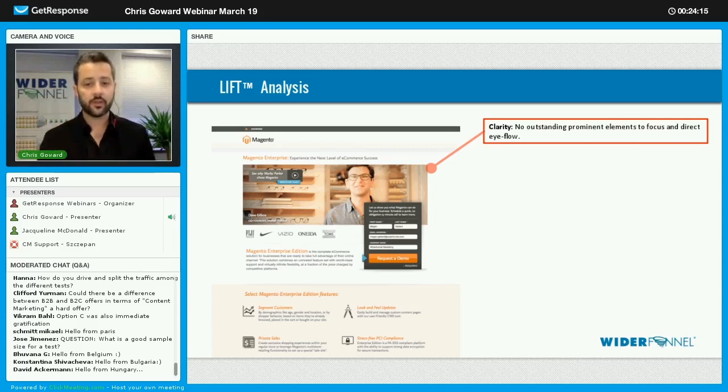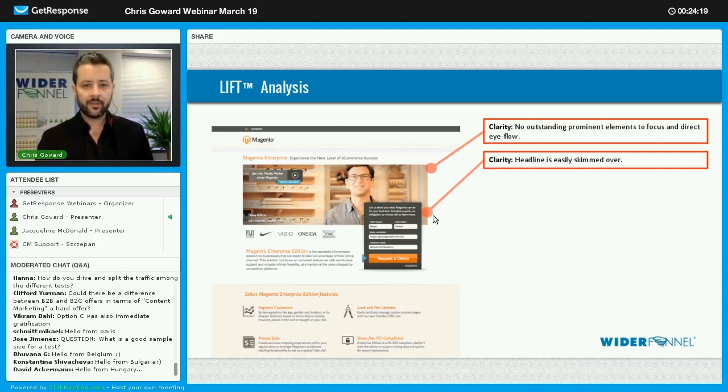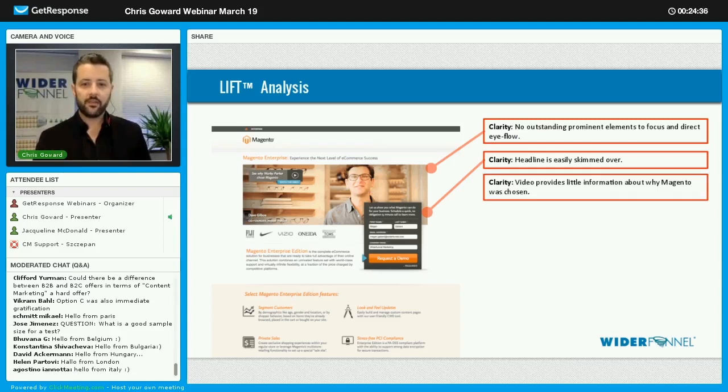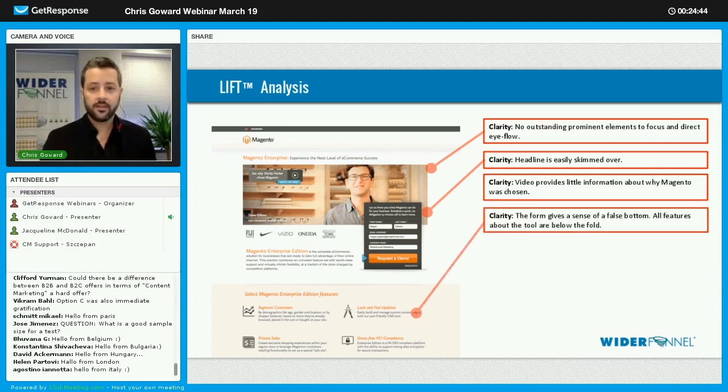There are a bunch of different graphical signals on the page. The headline, actually it should be up here, even the button or that little arrow skips it over, but the headline up here, you're going to skim over because, as a human, your eye is drawn to a person's face first. So you're going to skip right over the headline and miss the main value proposition point. The video doesn't give a lot of information about why this company, Warby Parker, chose Magento. So maybe there were some quality issues there.